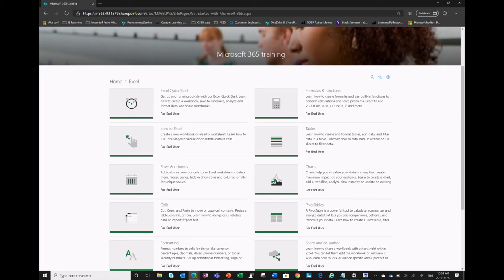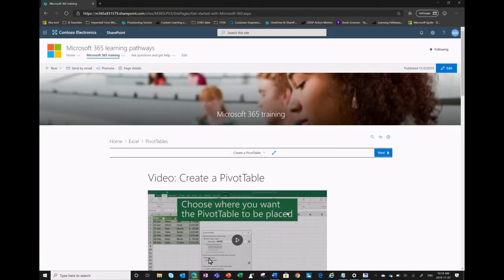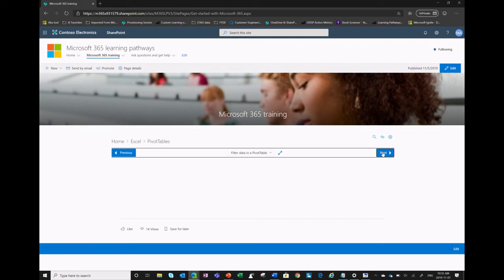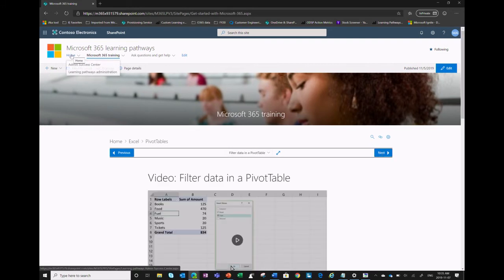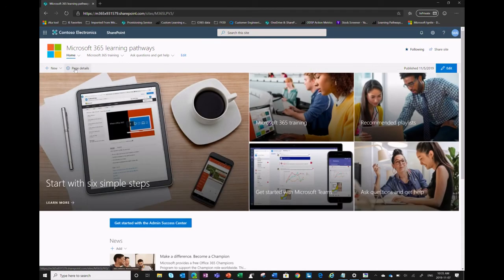Give me an introduction to Excel. Show me how I can work with cells, tables, charts, and then, oh boy, the scariest of them all, pivot tables. So if I jump in here, there's a whole playlist now that I can go through to become an expert in pivot tables. Not going to take you too much further there, but just to let you know that there is that depth and breadth of training for each of these individual products.